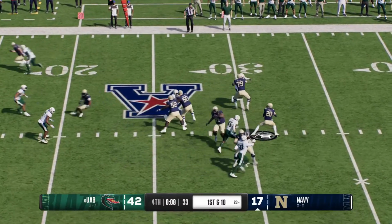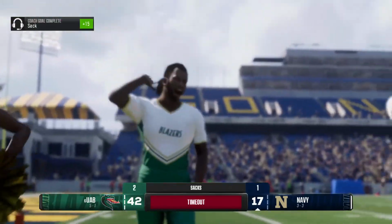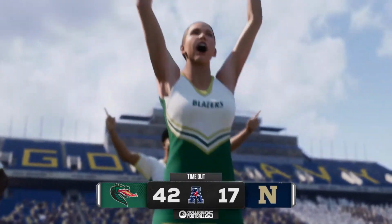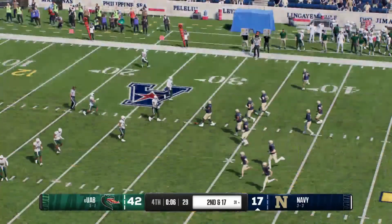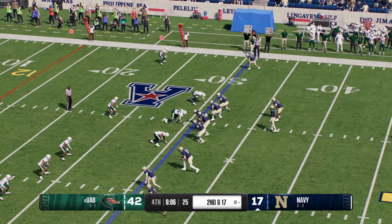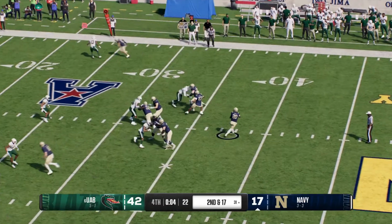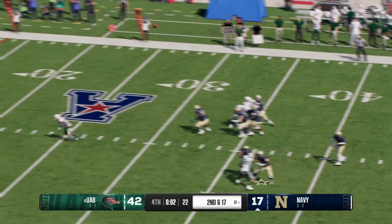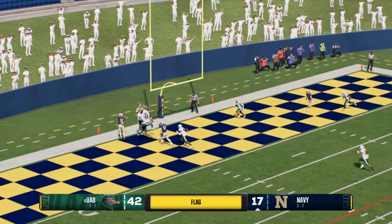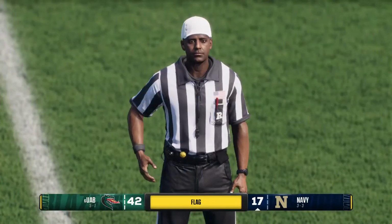He's going to pass. Getting some heat. And this sophomore able to wreak some havoc and get the sack. They'll use the timeout. 6 seconds left on the clock. One more play to pad the stats. Looking to pass. It's O'Neal. Going for it all. And they couldn't connect on the deep shot.